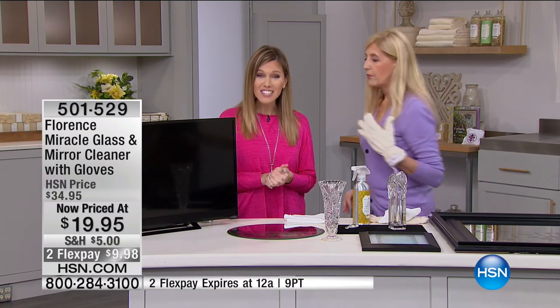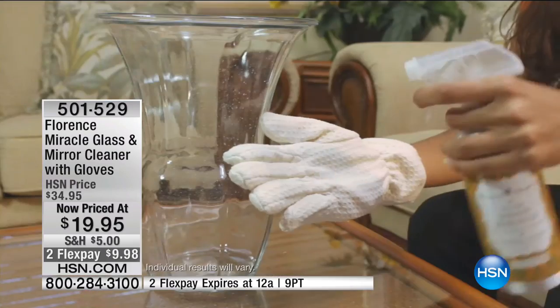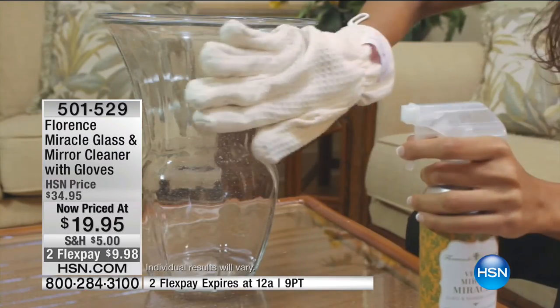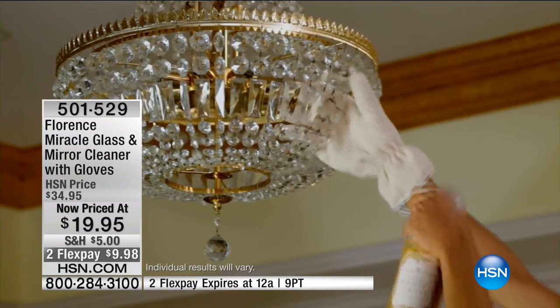This is a clearance price. We've taken $15 off for you this morning. You are getting two of our 32-ounce bottles. No mixing, no measuring. You are also getting the spray can as well. And you are getting the beautiful pair of cleaning gloves.